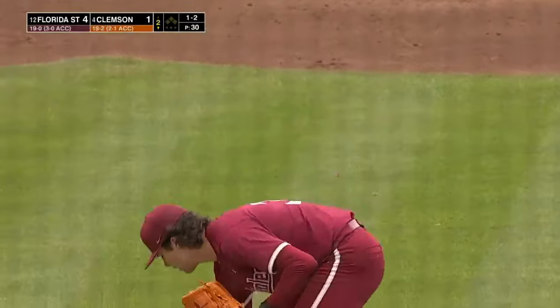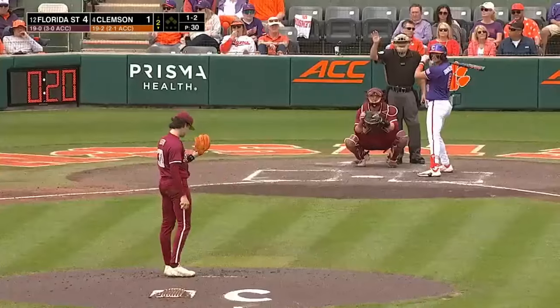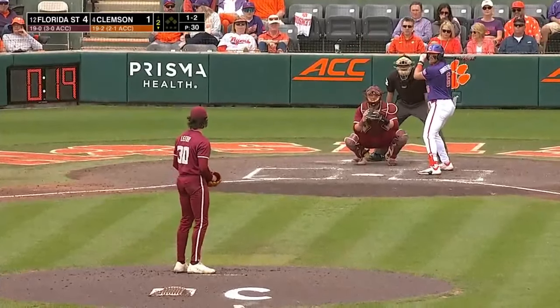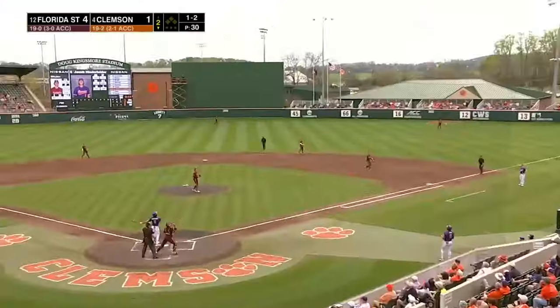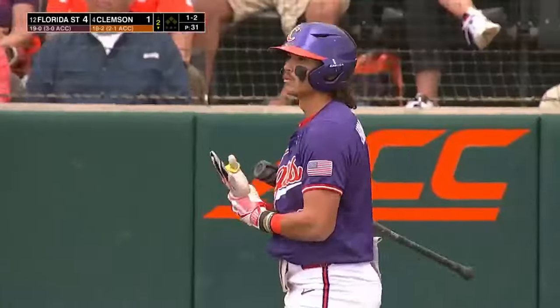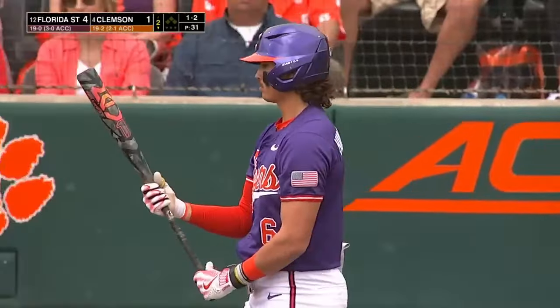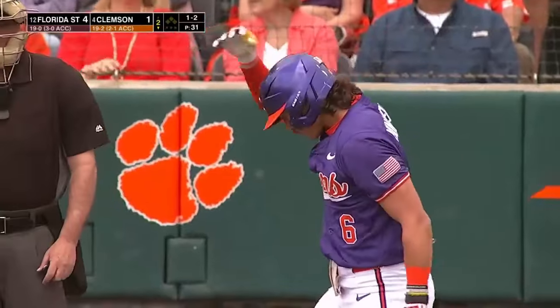Leiter, part of a UCF team a year ago that came in and did some damage at Doug Kingsmore Stadium early in the season. They got a sweep, but ended up losing two key players, the guy on the mound and the guy playing second base, to the team from Tallahassee this year. A good job there by Hinderleiter just to fight off a 96-mile-an-hour fastball that was up and in.